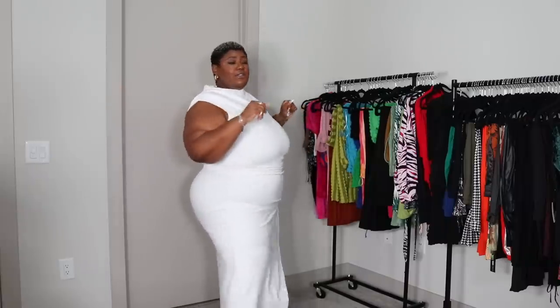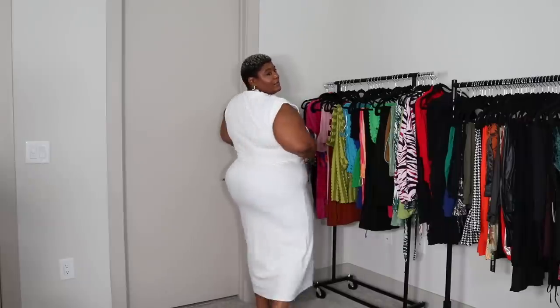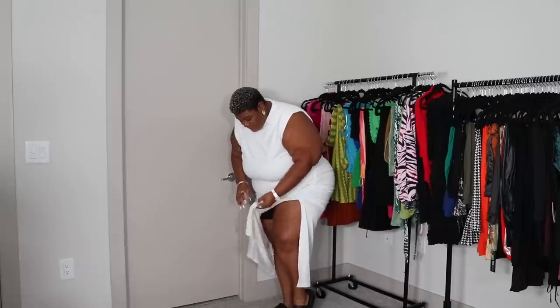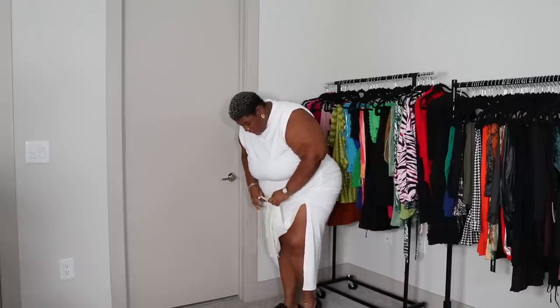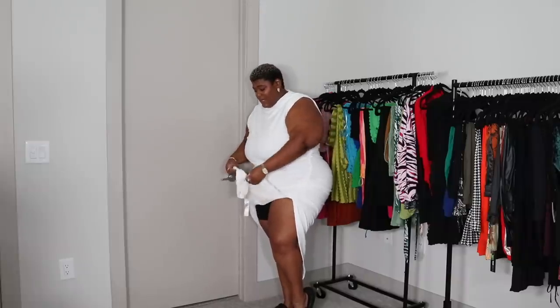I'm glad I got it in this white color. They did have multiple colors available, I do believe. It's not super tight on the body, and it's like a mid-maxi length on me anyways. I'm living for the split, okay? Now, for some reason, the lining is showing here, which I don't love, but a little piece of tape or a little piece of nail glue will get that together, even though I feel like for the price, it shouldn't be doing that.